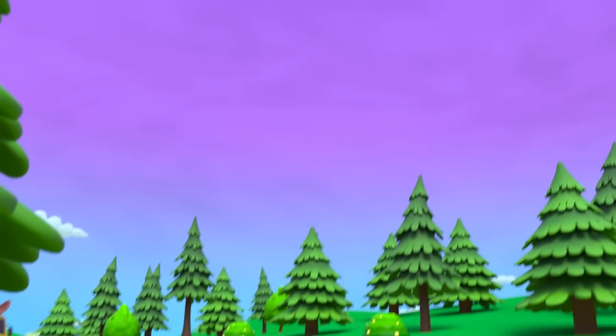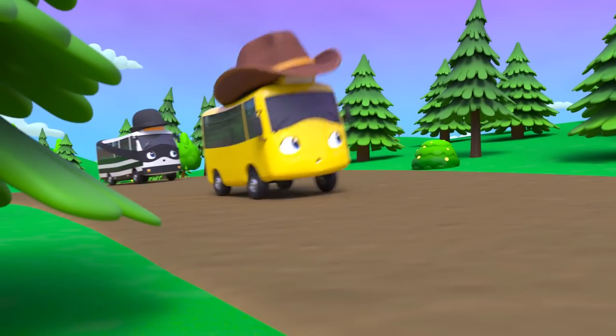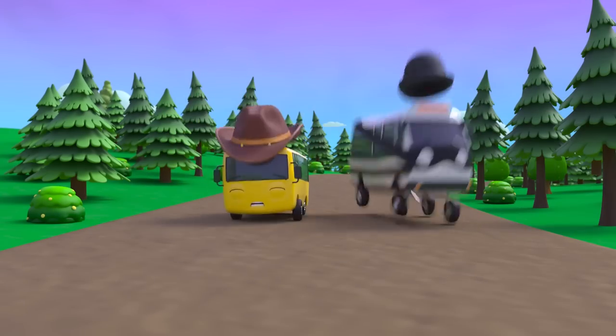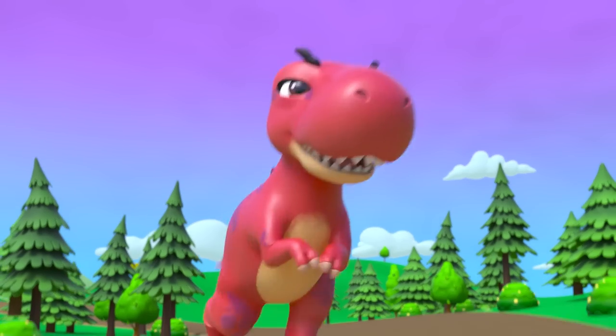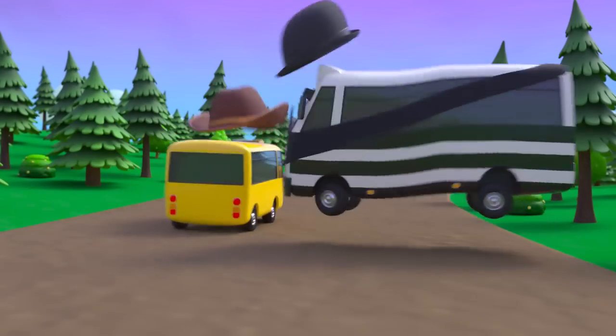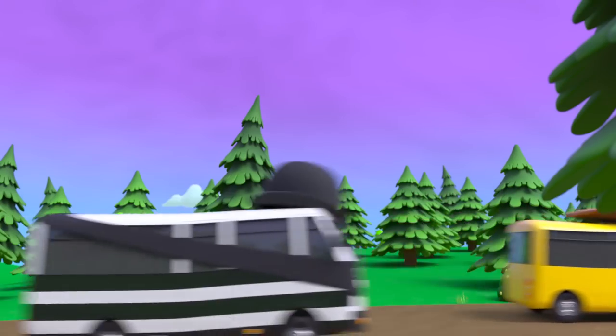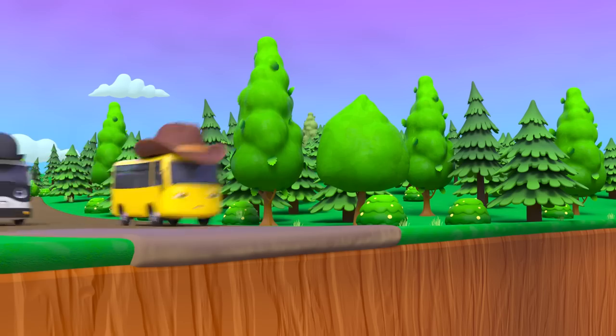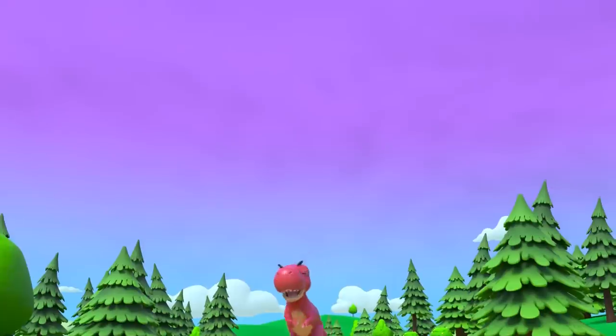Buster and Bandit are using their imaginations to pretend they're on a dinosaur adventure. What was that? It's a T-Rex! Run! Go, go, go! How will they get across? Quick, the dinosaur is coming!